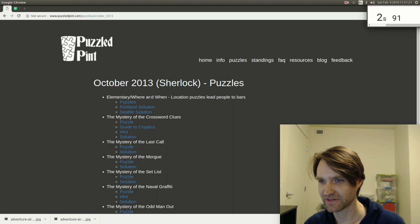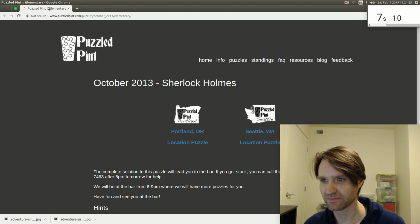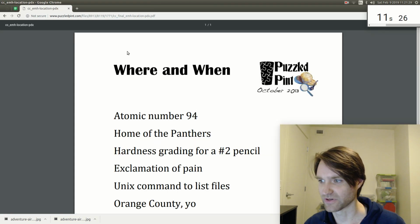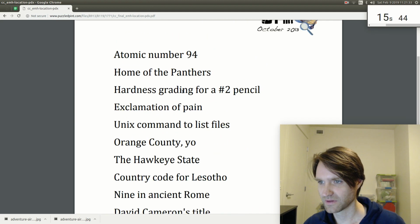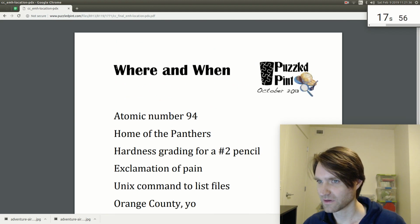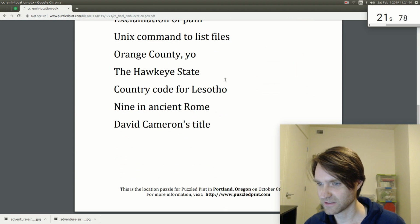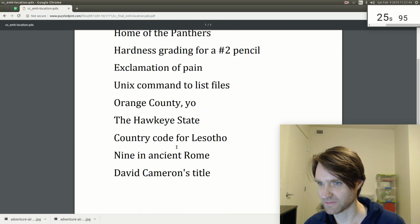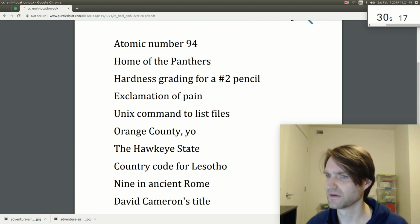Location puzzle, Elementary: Where and When. Portland, Oregon. Okay, so this location puzzle had a different version for Portland and Seattle. Okay, got the title, Where and When. Location puzzle, October 2013. Looks pretty simple. There's just a list of clues here. So let's take a look at them.